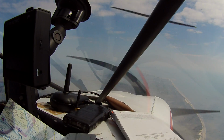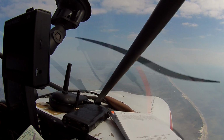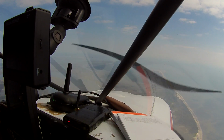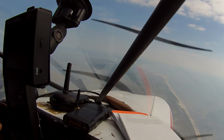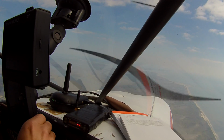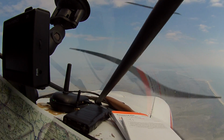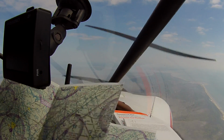Okay, let's see, Macon, Georgia. We got Carolina Beach. Wilmington. Okay, looks like we're getting close to Myrtle Beach, South Carolina here. I think we're more towards... yeah, we're gonna need a little bit more to the left here to maintain our course. Alright, let's see, we got Myrtle Beach and then we got Savannah, Georgia, right there. Charleston.